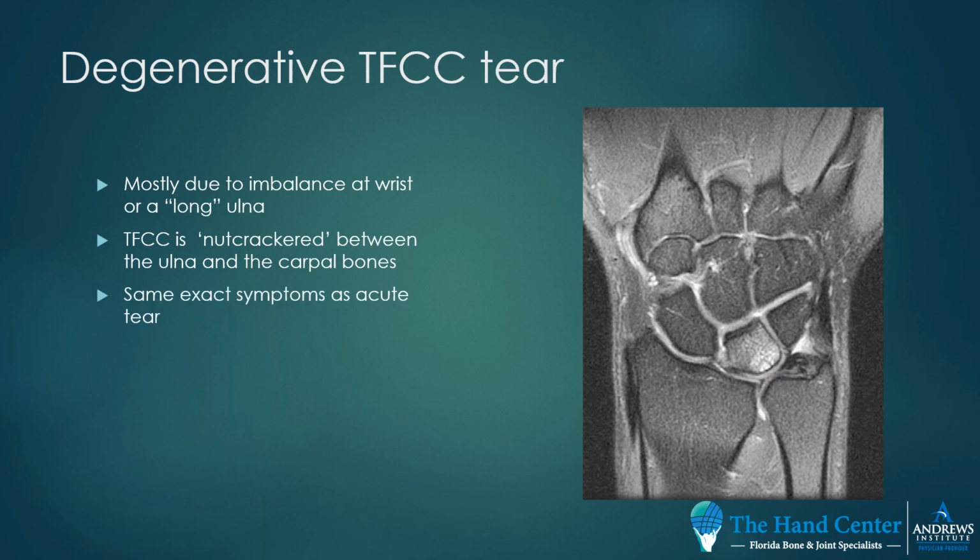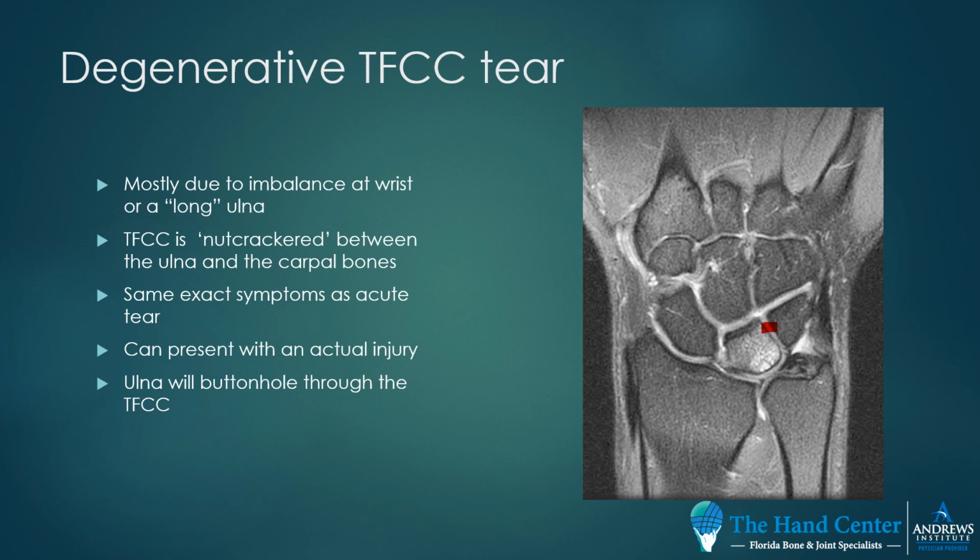And you can actually see the same symptoms that someone has from an acute TFCC tear, which is pain over the soft spot of the wrist, which is called the fovea right here, pain with supination, and pain with ulnar deviation, which is in grip. These patients can actually present with an actual injury. They said, man, I was doing something and all of a sudden my wrist started hurting. But usually it's insidious. The ulna can actually buttonhole through and impact on the carpal bones, causing carpal bone damage, as you can see on this lunate.